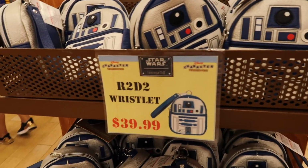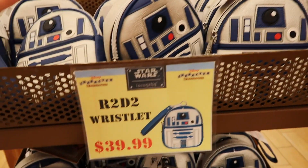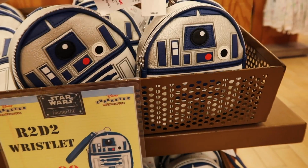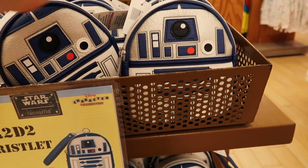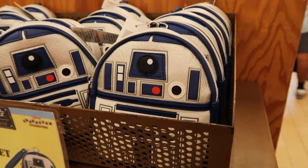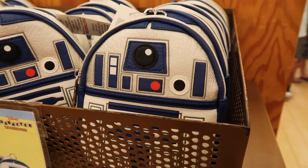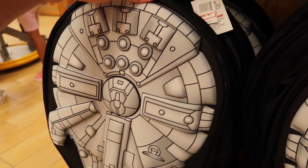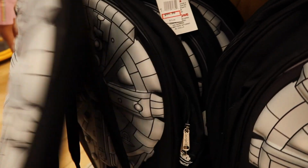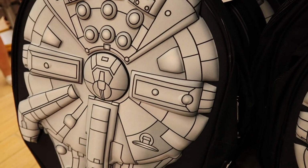These wristlet bags now are up to $39.99. These were $20 at one point. Now they're $40. I'm pretty sure that's the price that they're in the parks. Yep, $40. So that's insane too. These are back up to the retail price, and they've been like that for the last couple weeks too, because I remember 2 weeks ago it was the same story. If you go down here, they do have the Millennium Falcon bags. These are $44.99. They were $75, so not bad, but I think these were even cheaper when they first came out too.